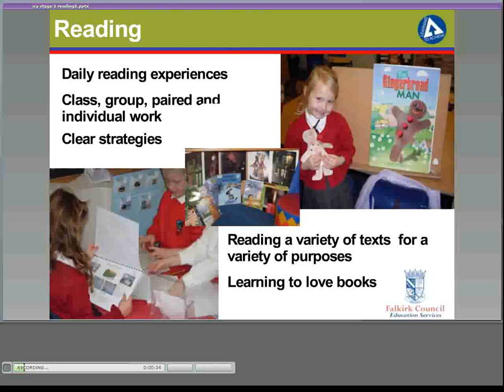Reading in Primary 1 covers a whole range of different activities. There should be daily reading experiences, as outlined through clear strategies. We also want our pupils to read a variety of texts for a variety of purposes.